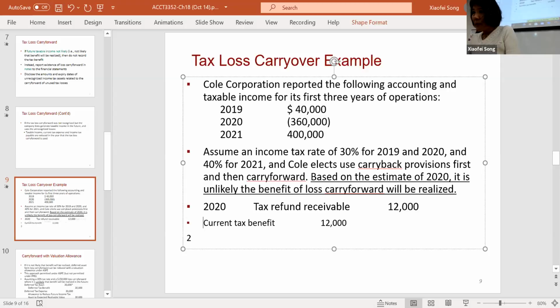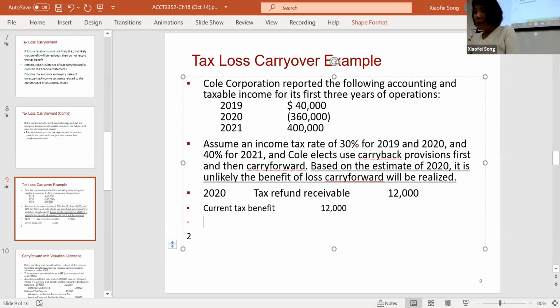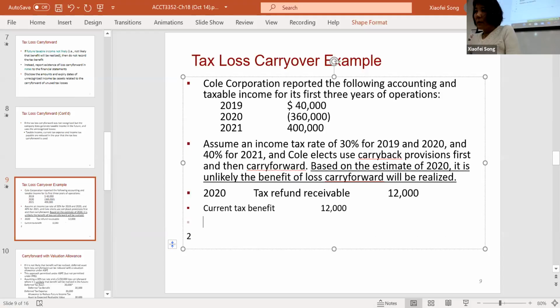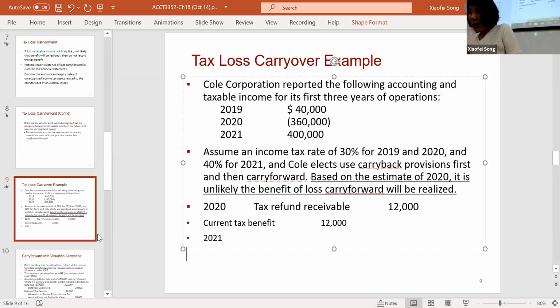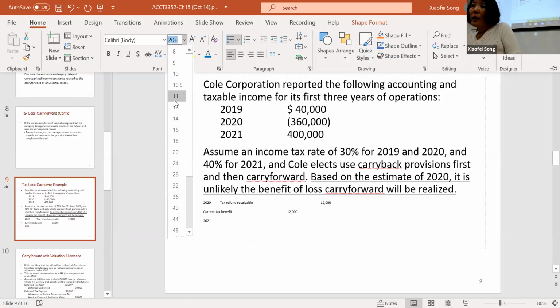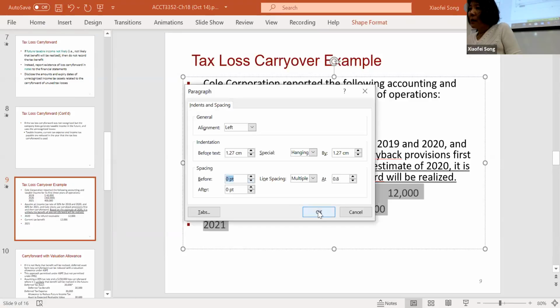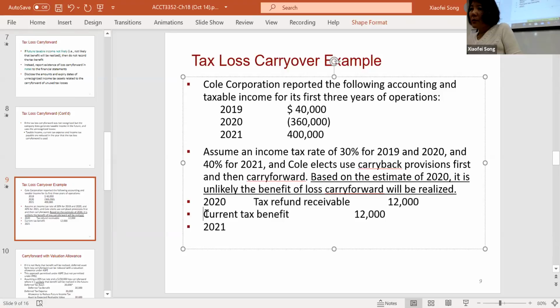I don't know why these are smaller. I know why it's smaller. I'll fix it. I don't like it, I'll fix it. Okay, so that's because.